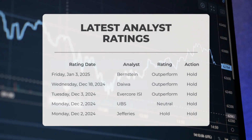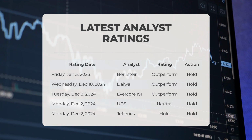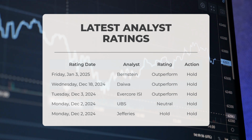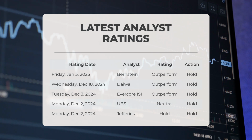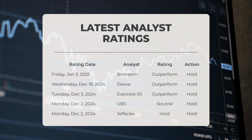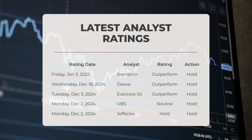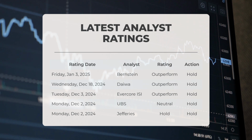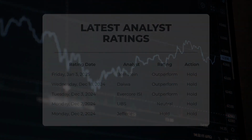Analyst ratings. On Friday, the 3rd of January, 2025, it was reported that Bernstein assigned AAPL an outperform rating with a hold action. On Wednesday, the 18th of December, 2024, it was reported that Daiwa assigned AAPL an outperform rating with a hold action. On Tuesday, the 3rd of December, 2024, it was reported that Evercore ISI assigned AAPL an outperform rating with a hold action. On Monday, the 2nd of December, 2024, it was reported that UBS assigned AAPL a neutral rating with a hold action. On Monday, the 2nd of December, 2024, it was reported that Jefferies assigned AAPL a hold rating with a hold action.